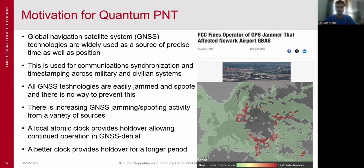So while you might not need the best clock in the world if you're only down for a few minutes or an hour, if it's over longer periods, you need to have these really good clocks to provide this holdover.